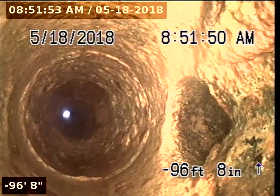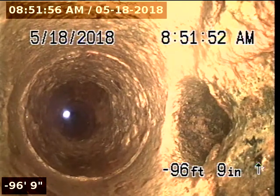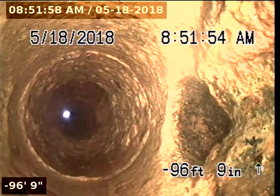At this point, we're now going up, heading up vertical towards the roof vent. We're not going to be able to push any farther. We're going to pull back. This is going to conclude the end of the inspection.